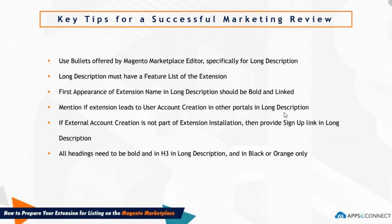One should mention if the extension leads to any user account creation in other portals in the long description only. If extension account creation is not part of extension installation, then provide the sign up link in the long description. All headings need to be bold and in H3 format in the long description and in black or orange.